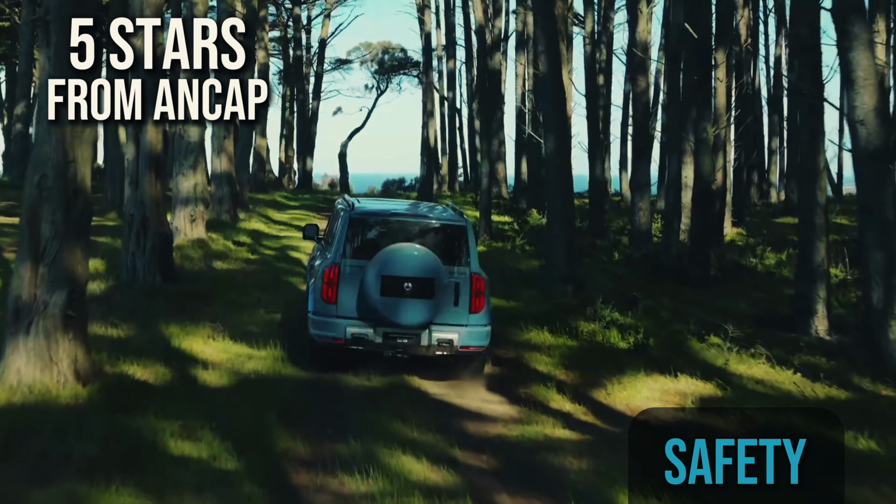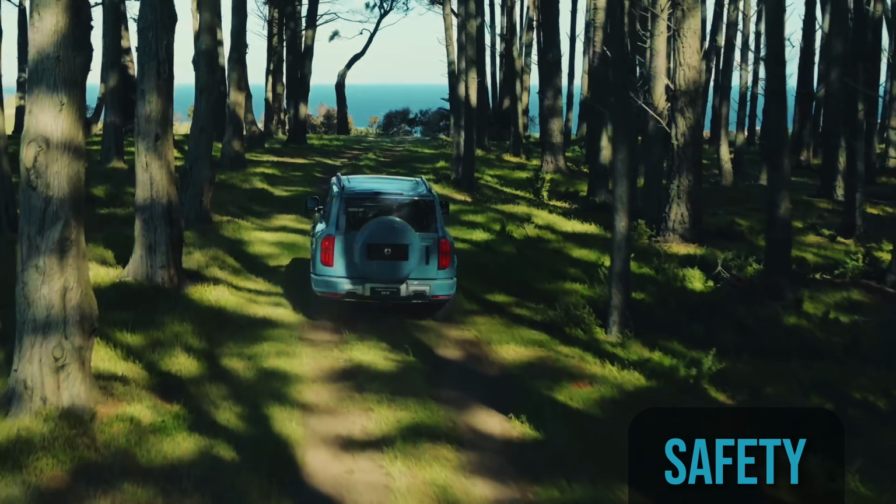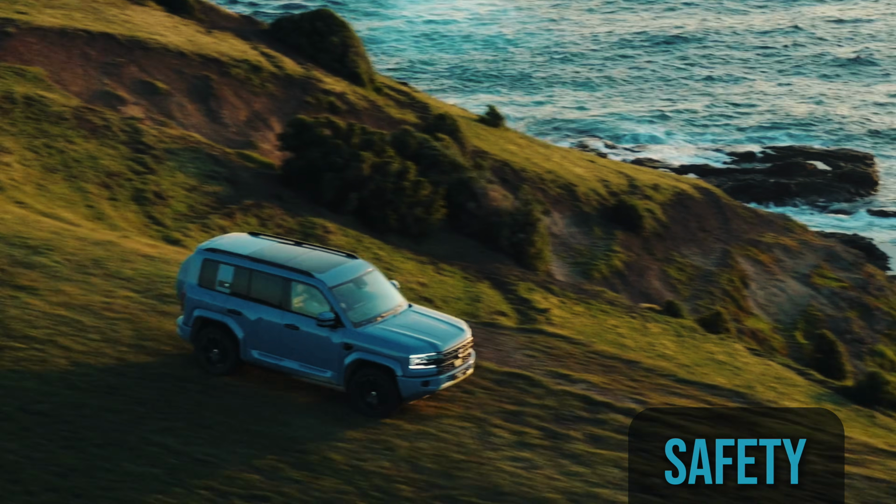5 stars from ANCAP, tested in 2025. 86% for adult occupant protection, 95% for children. 11 airbags, 360-degree camera, adaptive cruise, blind spot monitoring, front and rear cross traffic alert, all standard.